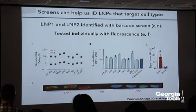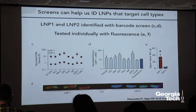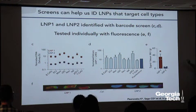Don't worry about this. And then what we did is we took LNP1 and formulated it with a fluorescent barcode. And we took LNP2, we formulated with a fluorescent barcode, and we injected separate mice with them. And then we waited and we took the spleen out and we looked at fluorescence like we would do normally and traditionally as drug delivery people. And this is what we saw.